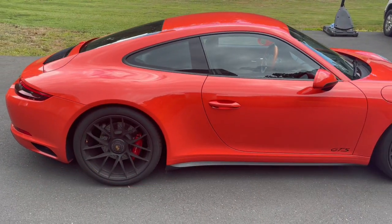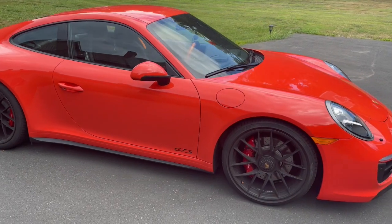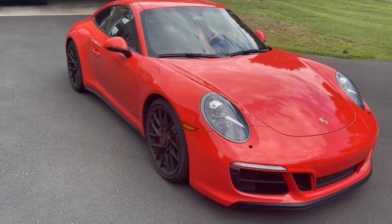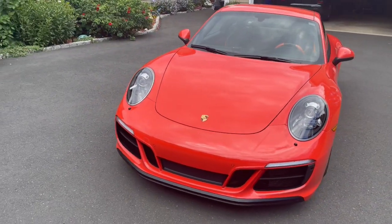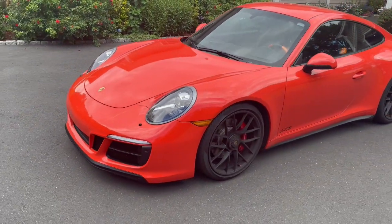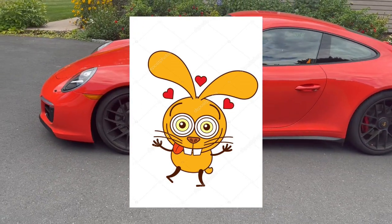Yes, this replaced the beautiful white, mineral white F80 M3. And it is an astonishing car, which I will get out on the road and drive for you. Give you a little bit of insight into the sounds, the power, but it is quite the car, let me tell you. Quite the car. I love it. I love to look at it. I love to sit in it. I love to film it, which is actually, this is of course video.